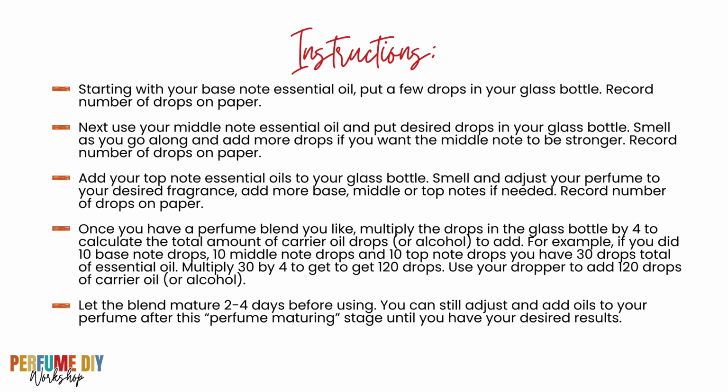But once we have a blend that you like, you're going to multiply the drops in the glass bottle by 4, and that number will tell you how many drops of your carrier oil to do. Does that make sense? So if, for easy math, you had 10 top note, 10 middle, 10 base, and you're like, yes, that's the concoction I like, then you would multiply 30 by 4. Then you would do 120 drops of your carrier oil.